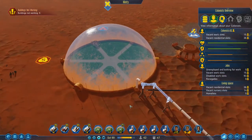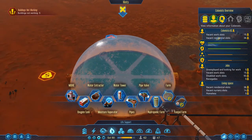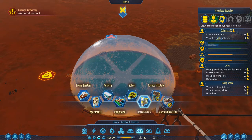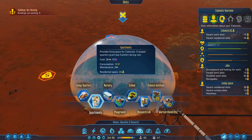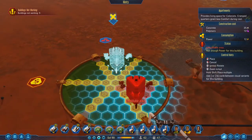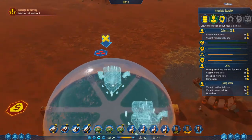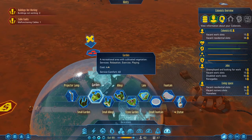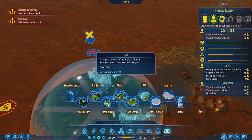How do we make this place super nice to live? Well, of course we do that by going... Oh, look, we've got the medium dome ready to get researched at some point. We're going to have an apartment up top there. We might even end up having two, but between those two apartments, we'll put some nice stuff in between as well. I'm going to put like a garden up front here.